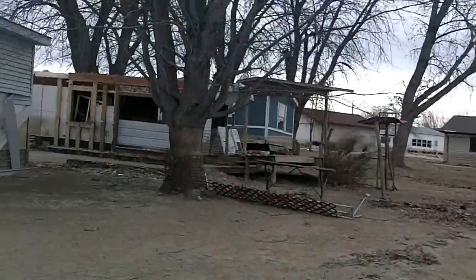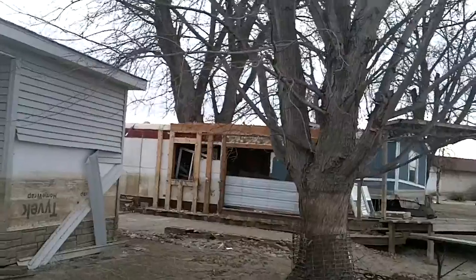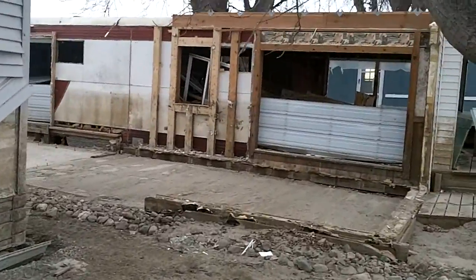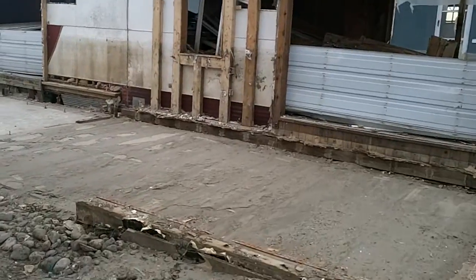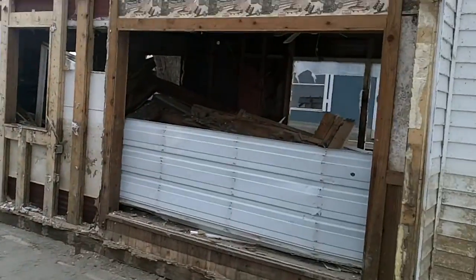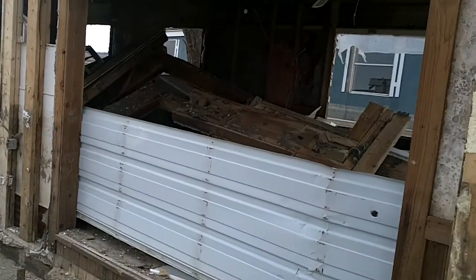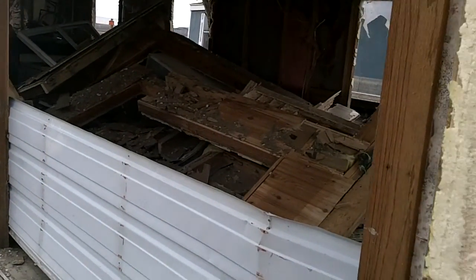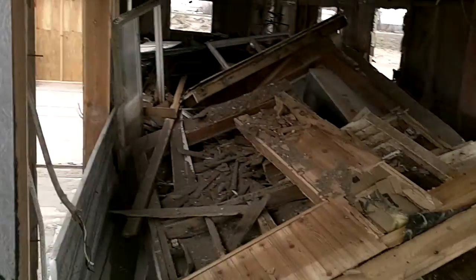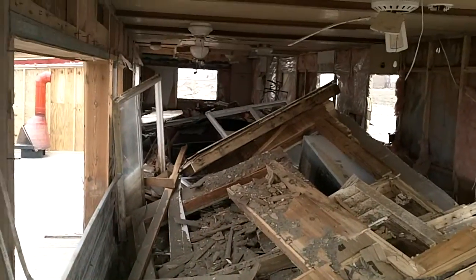Kind of do a little walk. Obviously Bob's been, I mean, his whole addition on his trailer is gone. I think that's it right there inside his trailer. Maybe he's planning on doing a burn, because it looks like what's in there is mostly wood. This is a window I helped him put in just a couple of years ago.